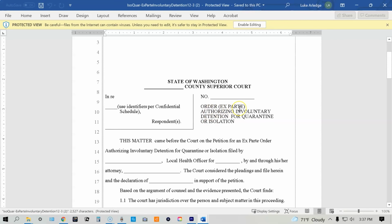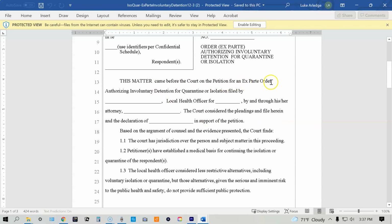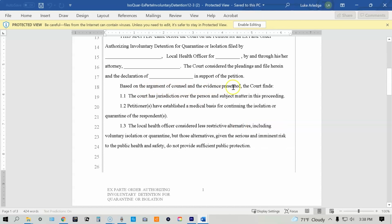Order ex parte, which means you don't have to be there, authorizing involuntary detention for quarantine or isolation. This matter came before the court on petition for an ex parte order authorizing involuntary detention for quarantine or isolation filed by blank health officer for whichever county by and through his or her attorney, the district attorney. The court considered the pleadings and file herein and the declaration of blank in support of the petition. Based on the argument of the counsel and evidence presented, the court finds the court has jurisdiction over the person and subject matter in this proceeding.